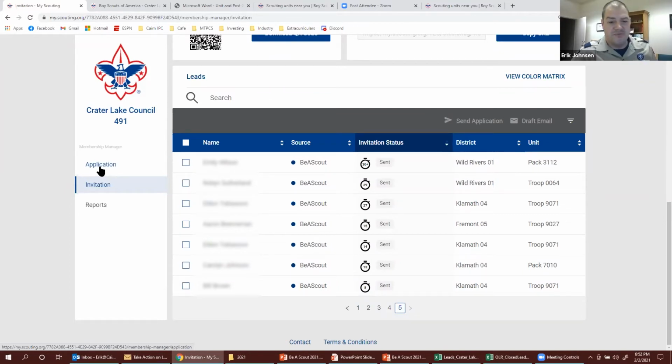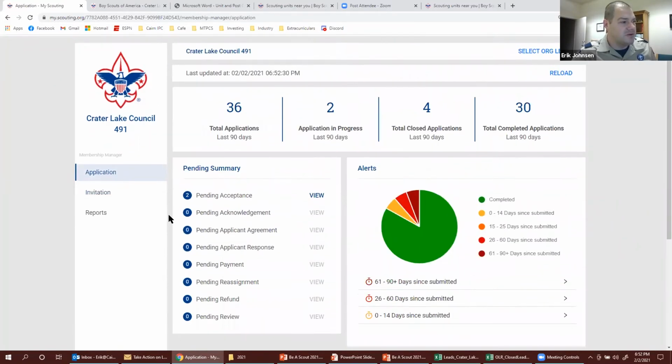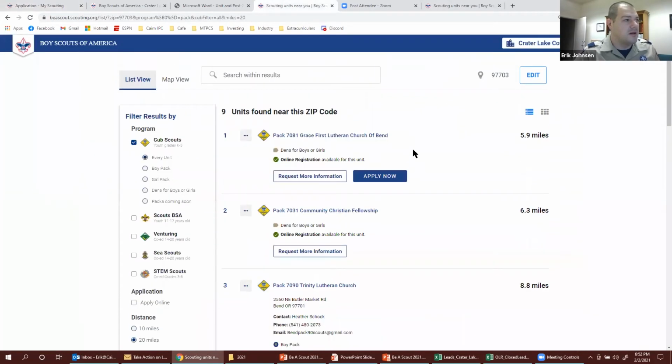If somebody has formally applied, you can go to the application manager, either from this window or from the main screen like I showed you, and it'll show any pending applications. We can see council-wide, we have 1 youth application pending and 1 adult application pending. And this is Mr. Jurgen, it's got an M there because he's registered in multiple units. So adults can apply on Be a Scout just like youth can. If you are logged into My Scouting, it'll automatically populate a lot of that information. So I'm just going to show here if I was applying to that pack.